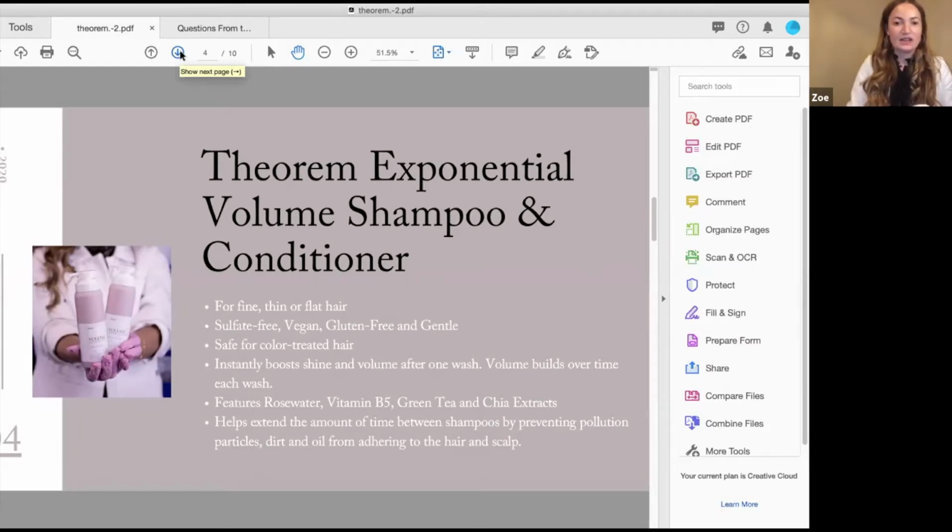in detail. So it's, again, fine, thin, flat hair. You want bigger hair. Sulfate free, vegan. It's great for color treated hair. And it's got just great natural ingredients like rose water, which we partnered with this amazing company out of California that grows all of the roses and makes the rose water. And it's just great to have those kinds of relationships with our partners. Vitamin B5, which is also known as panthenol, green tea, which is an awesome antioxidant, and chia seed extracts.